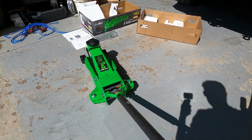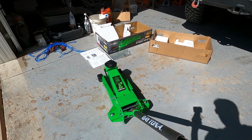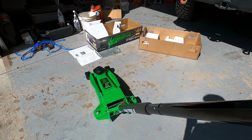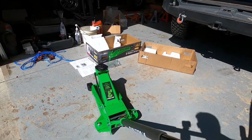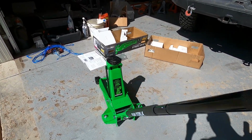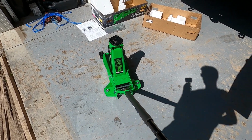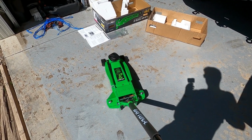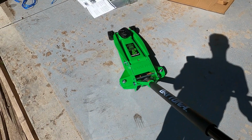Look how freaking quick this thing is. Here, let's let it down and we'll count how many pumps till it's fully extended. 1, 2, 3, 4, 5, 6, 6.5 pumps. That thing's all the way extended. Another one would take a half hour to do that. So, pretty sweet. Who doesn't like lime green?